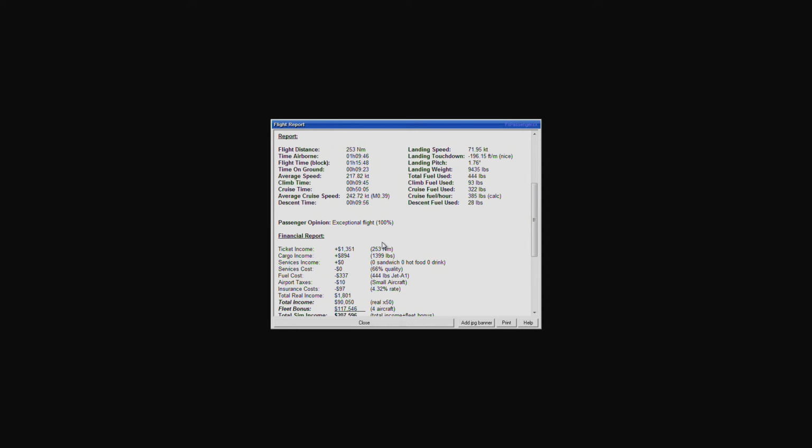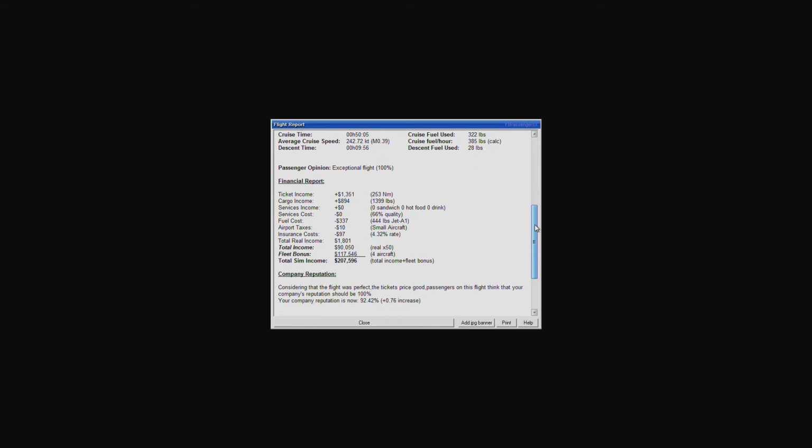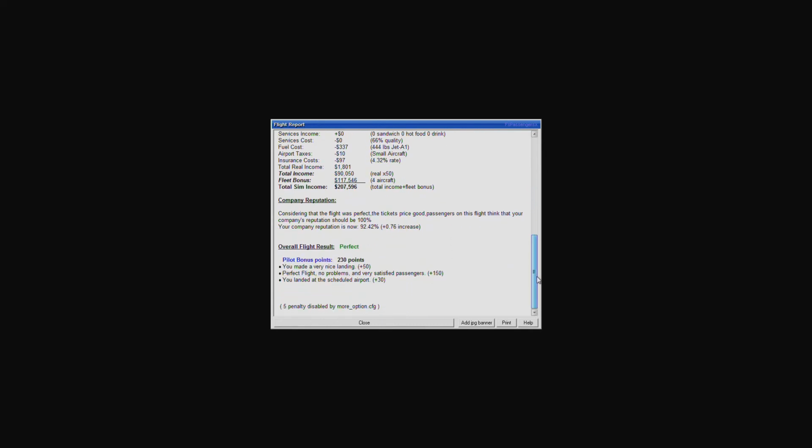Total income was 90,000 plus times the 50. And the fleet bonus was 117,546. Giving us a total of 207,596. It's not too bad. They thought we should be 100%, so we're up to 92.42, an increase of 0.76. 230 pilot bonus points. Very nice landing was 50. Perfect flight, no problems, 150. And landing at the right airport was 30.